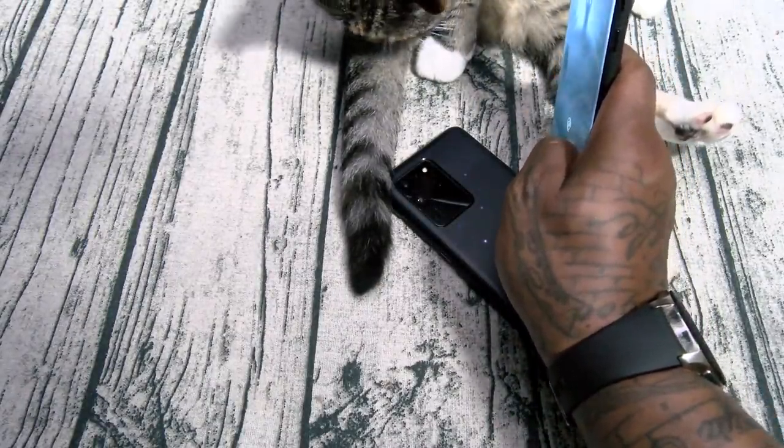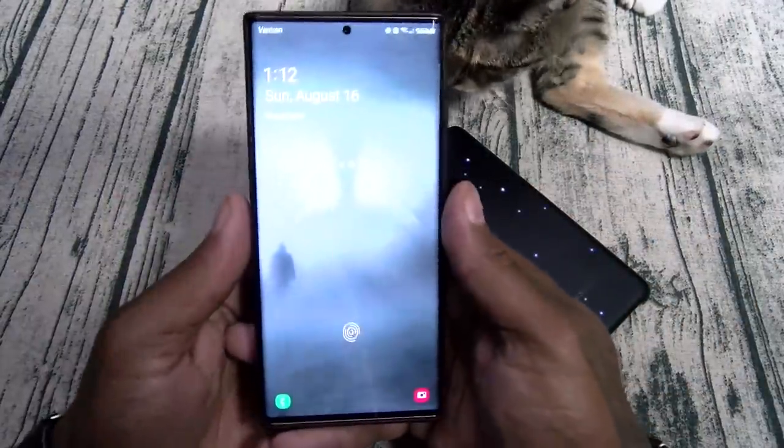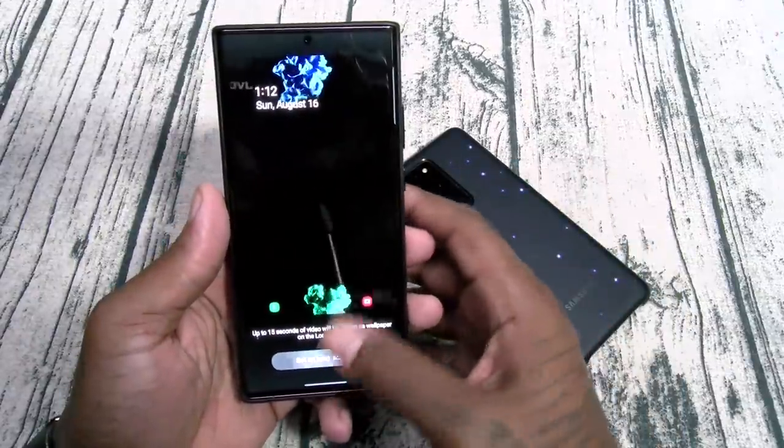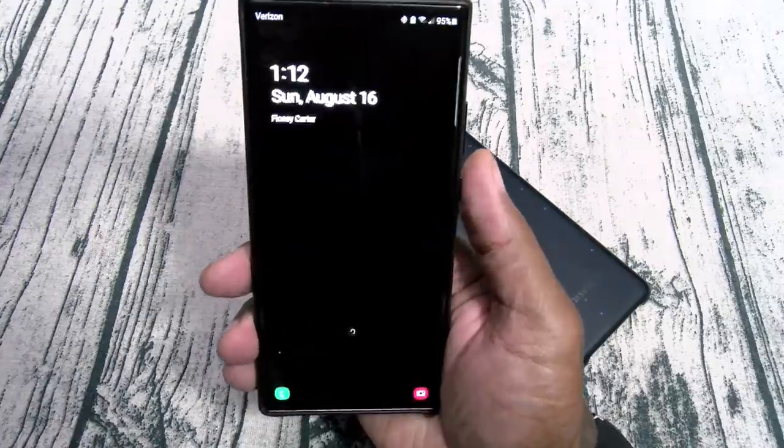Watch me scare Shoes. Yo, Shoes, check this out. Shoes, look at this. All right, she wasn't scared. All right, well, anyway, that's the scary one. Now we got blue and green color. All right, she might have been scared. She just left.